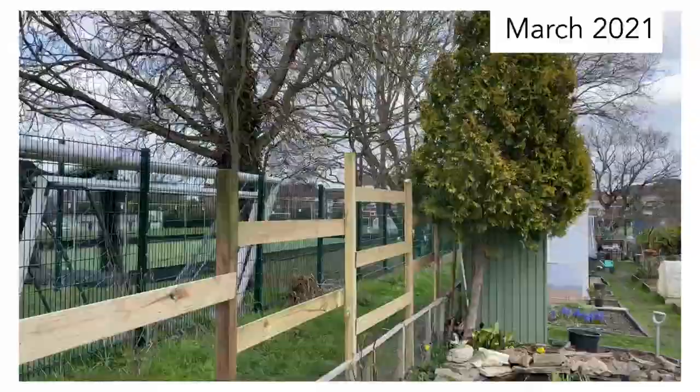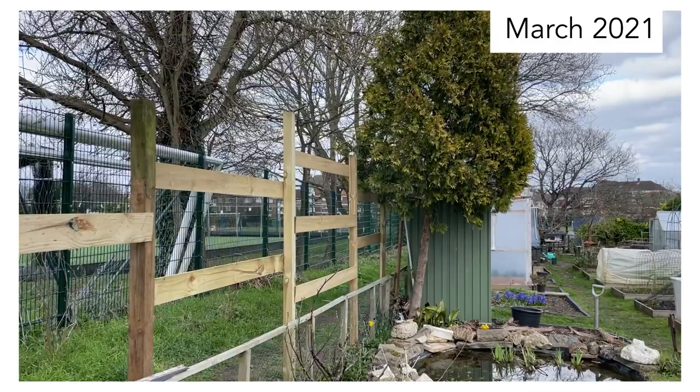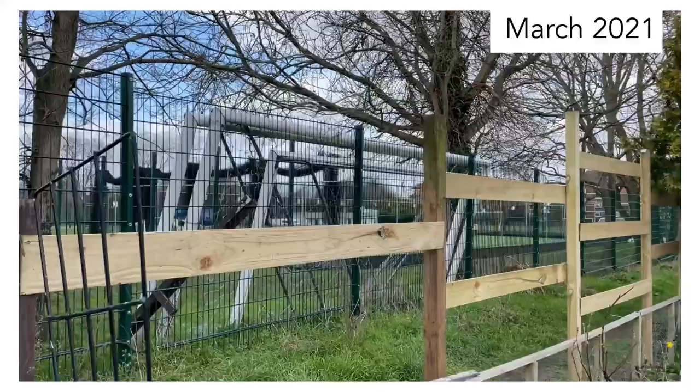Something I haven't yet done is earlier, a couple of months ago, I made this structure at the back of the pond, because we want to get something big and evergreen growing up the back here as habitat for birds and anything else that wants to live there. But I haven't made a decision on what we're going to plant there yet, so it's currently still there.